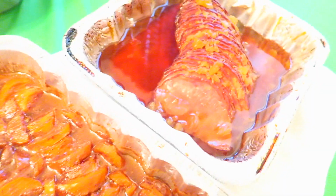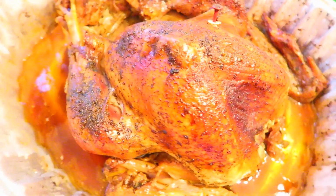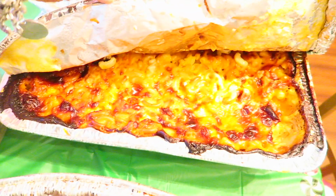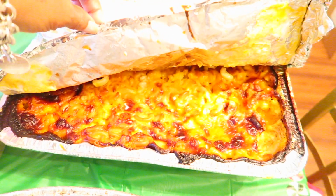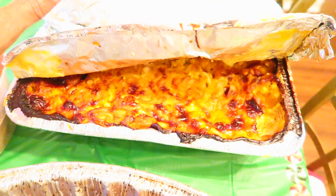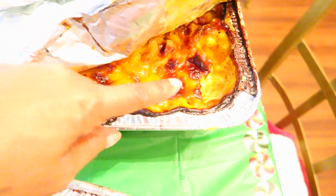If y'all don't know, her name is Divas Can Cook on YouTube, and this is the ham my daughter glazed. She got in between each part of the ham. My mouth is watering while I'm talking to y'all. Whoa. And here is the juiciness of the turkey, lemon pepper chicken. We got my mac and cheese. It may look a little dark, but that's how I like it. I don't like light macaroni and cheese, so don't think it's burnt, y'all. This is how I like it. I'm not sure about y'all. Let me know down below if y'all like y'all mac and cheese light or like this or a lot darker. Somebody took a little spoonful, and what was that about?